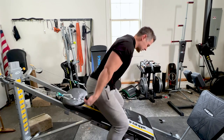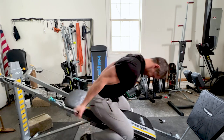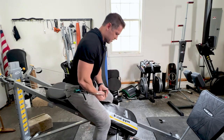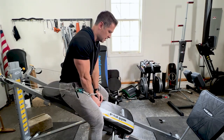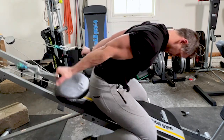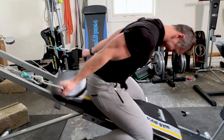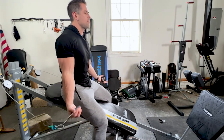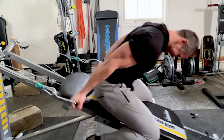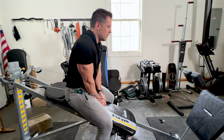Rest pause, I'm already gonna go seated. Not gonna use my legs though. All right, here we go. Definitely burning, guys. Couple seconds here. This is a higher incline than I probably should have put it at, but let's keep going. Seconds. Okay, let's go. All right, again.